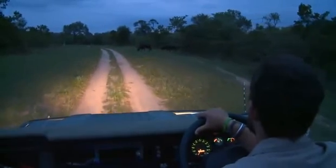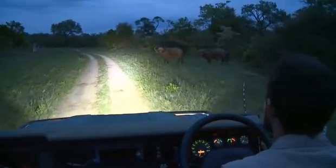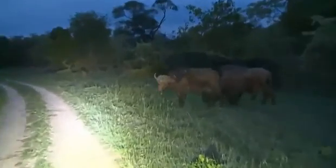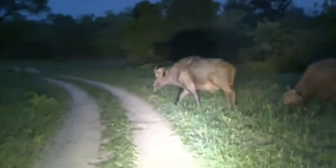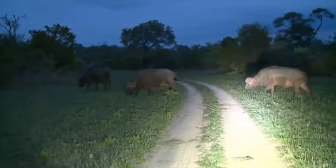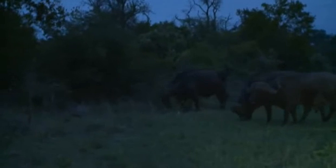Got some buffalo crossing the road up ahead here. Big old bulls. Now they're coming out of an area of riverbed that we spend a fair amount of time on foot looking for leopard. The leopards love this drainage line that runs down from Wuyatela Dam, so good to take heed and take note that there are buffalo that do spend time in these riverbeds, as they often do, but it just reminds us of the dangers that there are when you do leave the vehicle on foot.